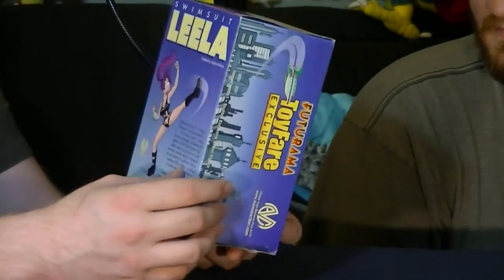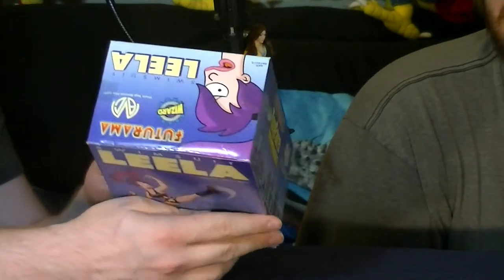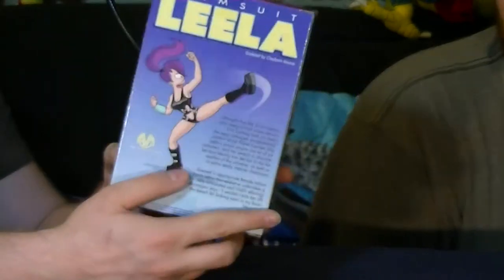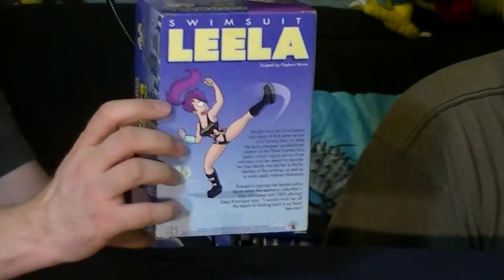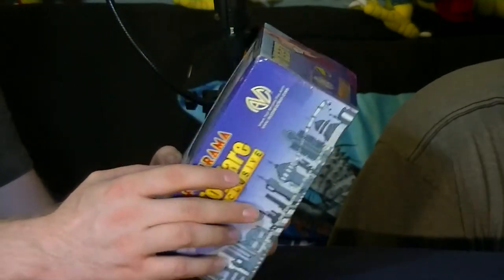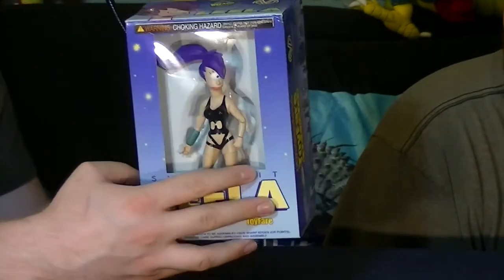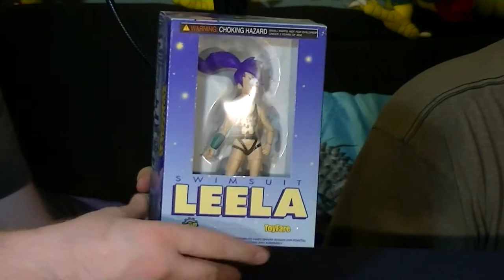But, yeah, it's still in there. This is the swimsuit Leela? Yeah, Leela. There's a little bit of description on the back here, which I guess is another thing. We're not going to open it because of its value, and do we really need to open and play with the Leela action figure? Yeah.